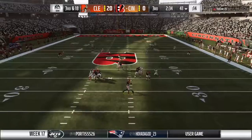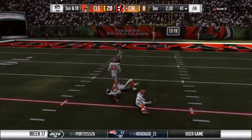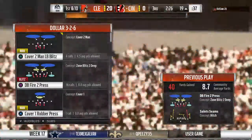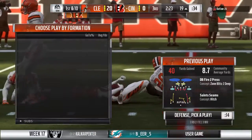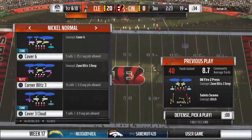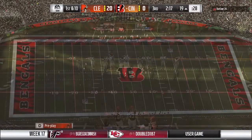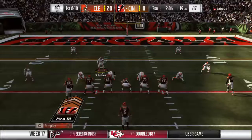Now Dobbs. Looking deep for Gabriel. It's caught inside the 25. And he takes this way down deep into Cleveland territory. A big third down play there for the Bengals. And even 40 yards. So the big play means just like that, they'll operate from the red zone now on first down.